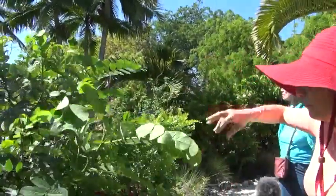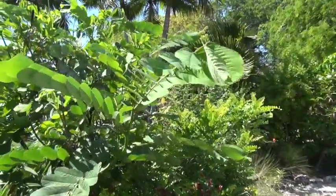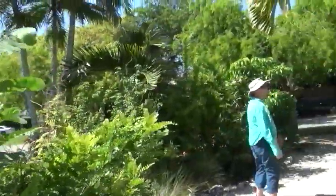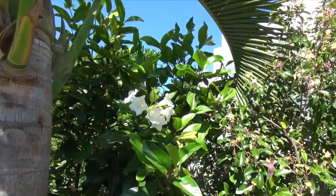candle-like flowers. This one looks a lot like the popcorn senna, but it doesn't have a scent. It's a different plant. This is another species of Portlandia, which, you can see, has these beautiful white bell-shaped flowers.